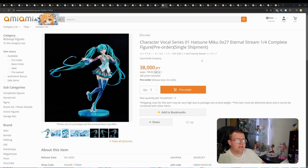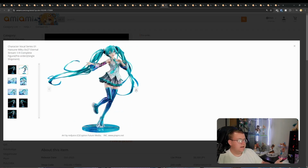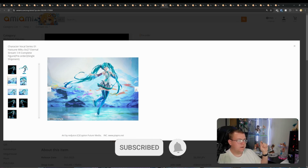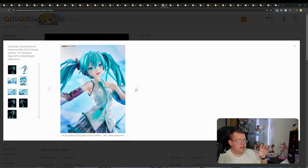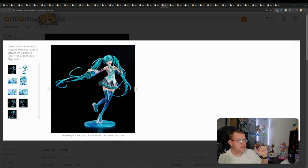Character Vocal Series Hatsune Miku OX27 Eternal Stream quarter scale by Good Smile Company for 38,000 yen. So October 2025. It is a quarter scale, so that kind of justifies the higher price. Hair sculpt looks really, obviously, dynamic and flowing off to the side. Whether that's going to droop over time is going to be a main problem with a lot of people. Overall design and outfit is fantastic. Good Smile are going to do perfectly fine, I think, with this.